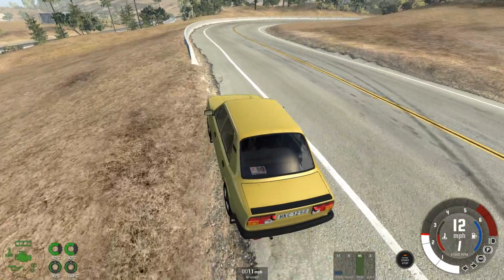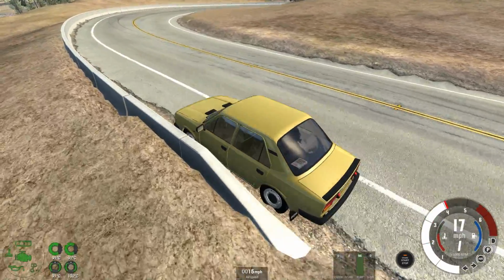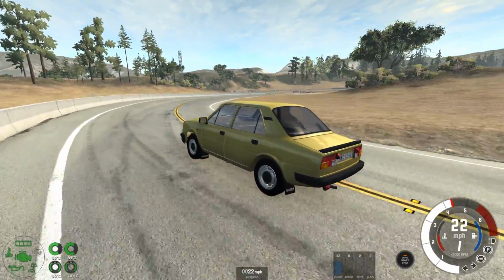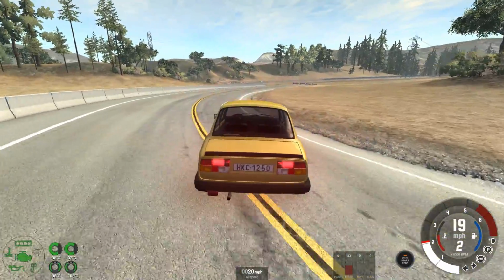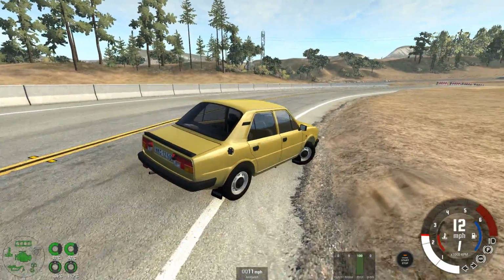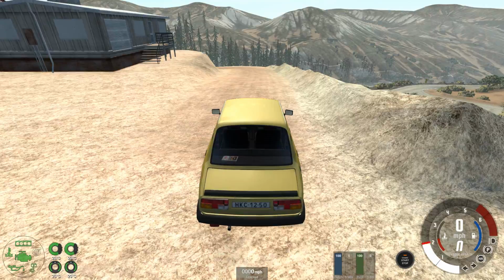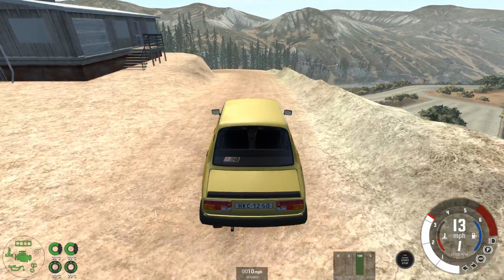I tried a different line through NASCAR. I'm not sure it's so good. It's so bumpy around this corner, or it's so bumpy in this car around this corner. The road's relatively smooth, but throwing it through there, the car bobbles around, and that really doesn't help it with rear-end stability.